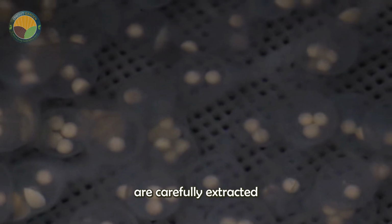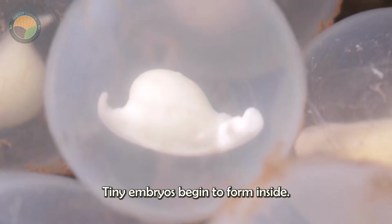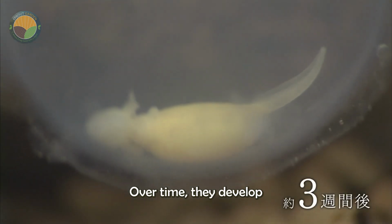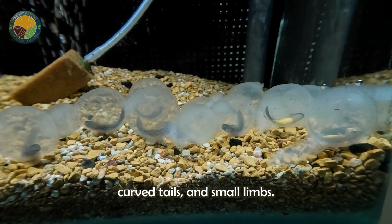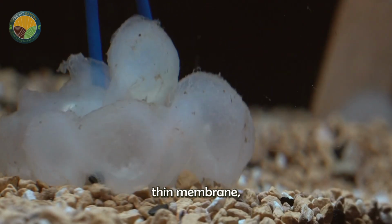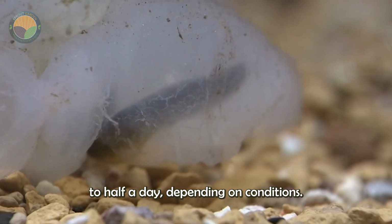After the eggs are carefully extracted and placed in a suitable incubation environment, tiny embryos begin to form inside. Over time, they develop into the recognizable shape of salamanders, with tiny eyes, curved tails, and small limbs. The hatchlings start to wiggle and break through the thin membrane, a process that can take several hours to half a day, depending on conditions.